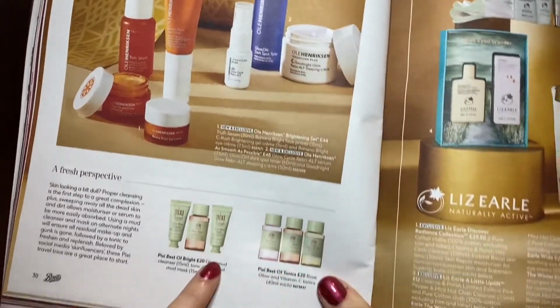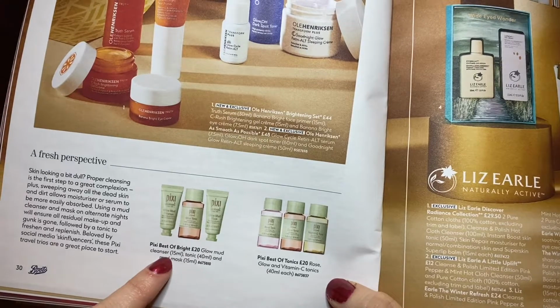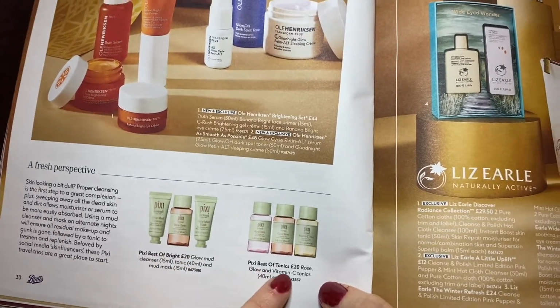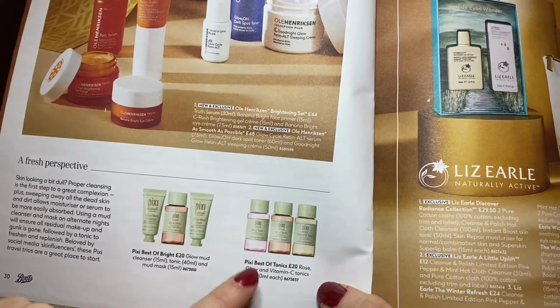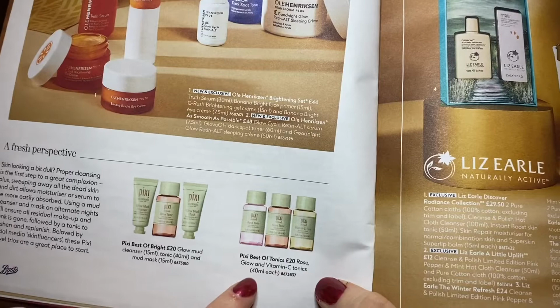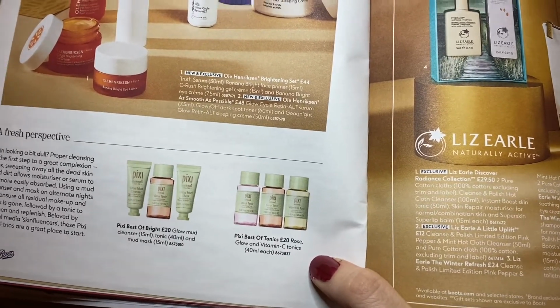Then we have a couple of Pixie sets down here. The Best of Bright, which is £20, a Glow Mud Cleanser, tonic and mud mask. That's not too bad, even though they are minis. And then they have a selection of their 3 toners, the Rose, the Glow and the Vitamin C. These are obviously small size bottles, 40ml each. I think the full sizes are 200 and they're about £15 if I remember rightly.